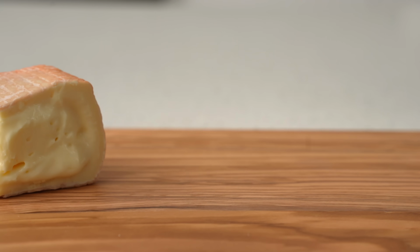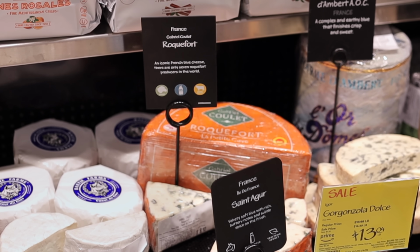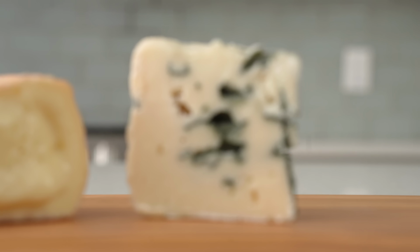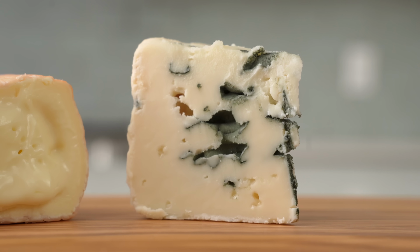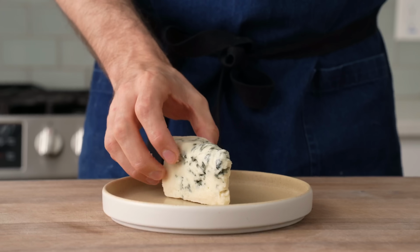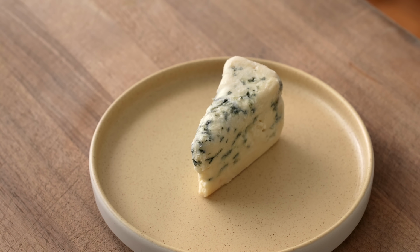The third cheese going down is called Roquefort. This is a sheep's milk French raw milk blue mold ripened cheese. Roquefort is my favorite of all the global blue cheese styles because it's made with sheep's milk, and that brings a piquant, smoky richness to this cheese that I prefer over a straight up cow's milk blue. What I also love about this sheepy Roquefort blue cheese is that it stands out and brings some aggression to this board that none of the other cheeses have.